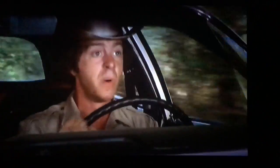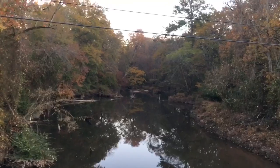Son, he's not going anywhere. The Mulberry Bridge has been dismantled for the past 6 months. Oh. Looks like it's been out for a lot longer than that.